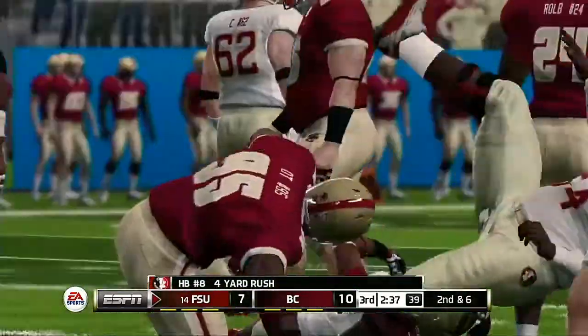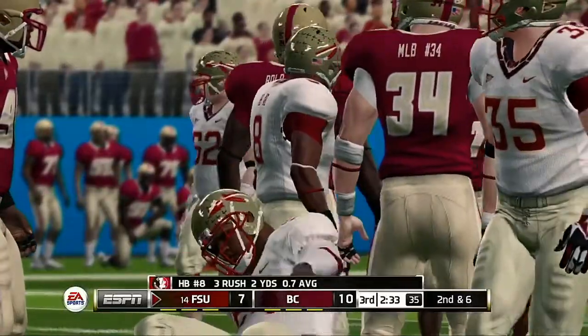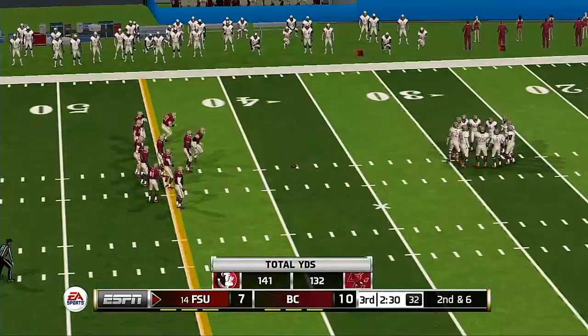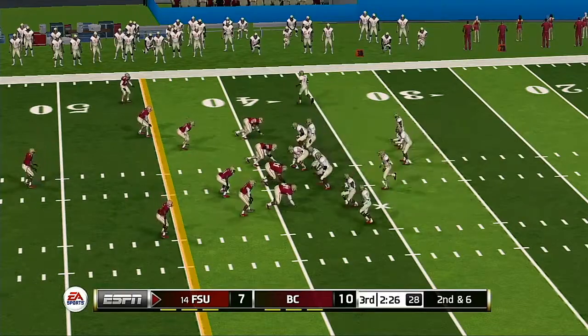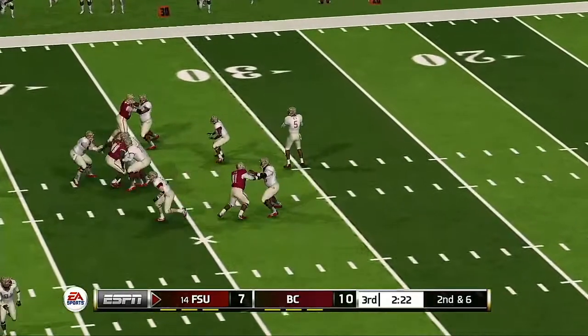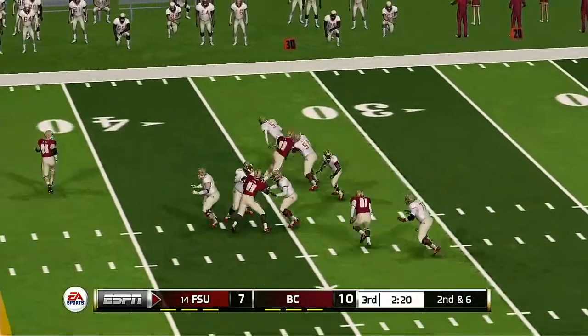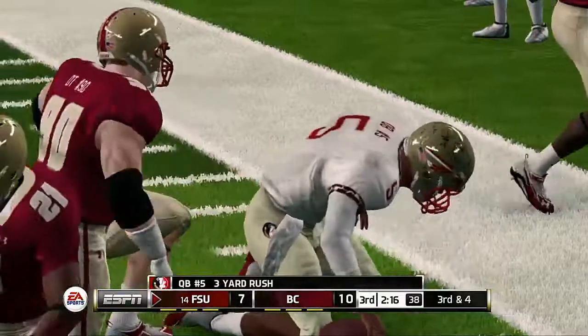Takes it up the middle for a nice run. That's good for a gain of 4 yards. That makes it second and 6. From their own 38-yard line, it's second down. Scrambling around. Tackle at the 41.